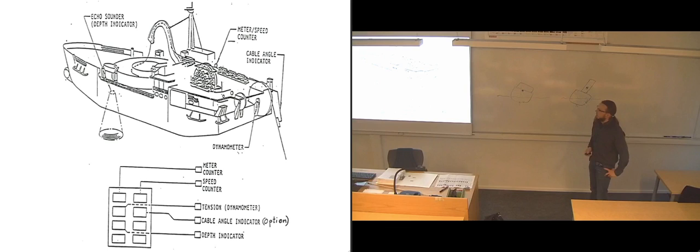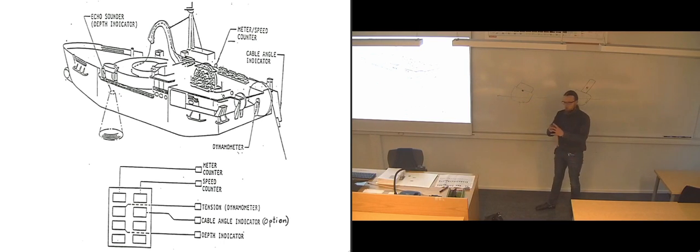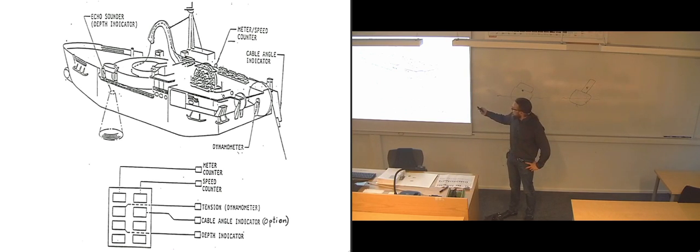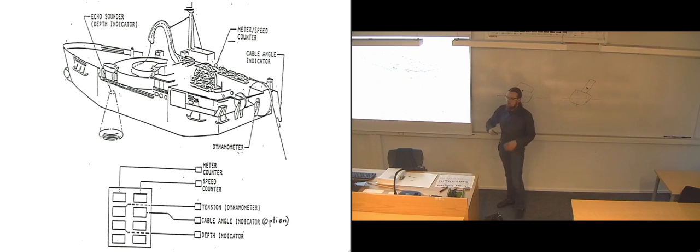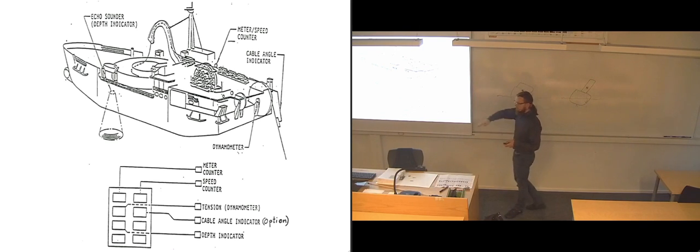There's also another kind. This is more of a cable laying one, I think. It has the horizontal drum there, and it's also using echolocation to see the depth, just in order to know how long of a stretch it's going to have on the cable. It also has a device that's connected to the cable after it's left the wheel on the back, and that device is basically telling them the angle of the cable, just to know that it's behaving as it should as it's going down.